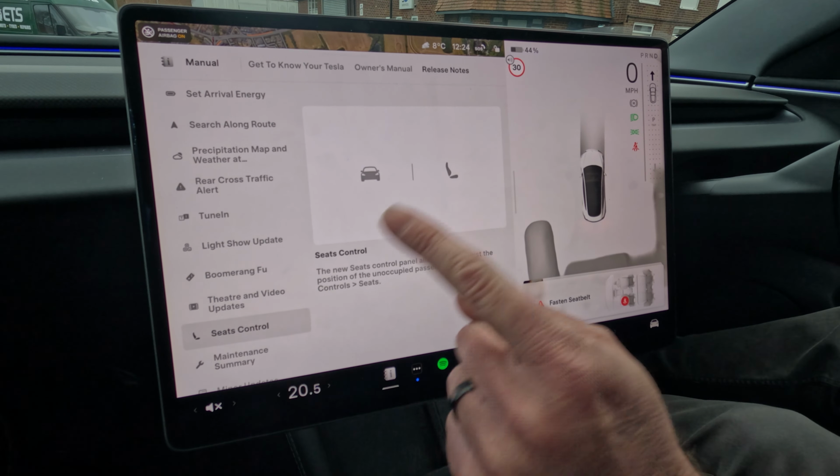This is a good one though. Seat controls. You can adjust your passenger seat from the screen. And I actually always thought that's useful. To be honest, my daughter has a seat forward and up and everyone else has it down and back, so being able to adjust the passenger seat is quite cool. I don't know if there's a memory function, that would be even better. We've got maintenance summary there as well, so you can now view maintenance that's happened on the car. And there's a load of other updates here, so let's have a run through that. But firstly, let's see how this new system for automatically selecting forward and reverse will work.